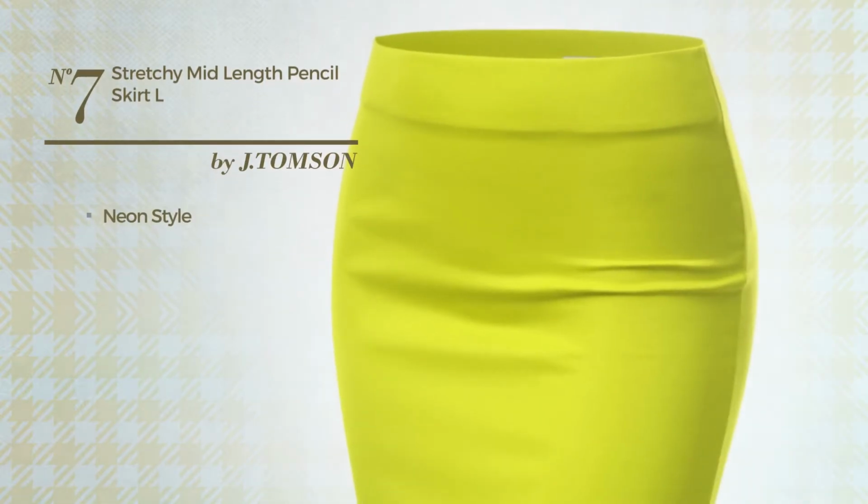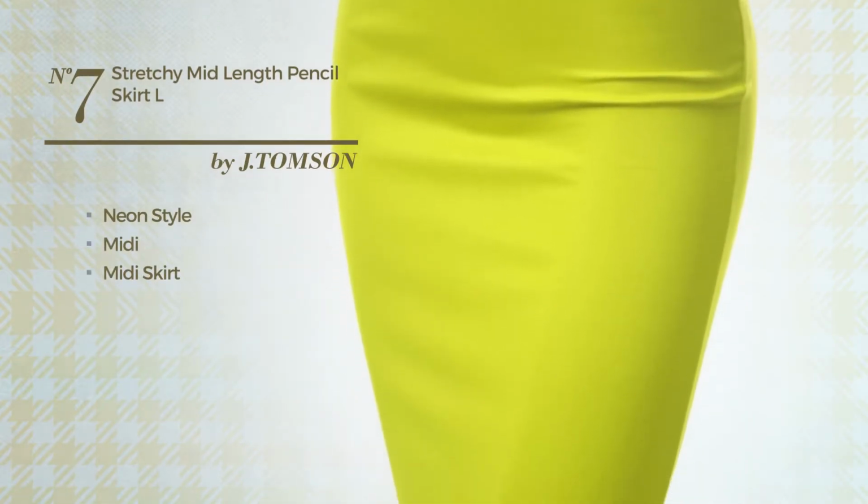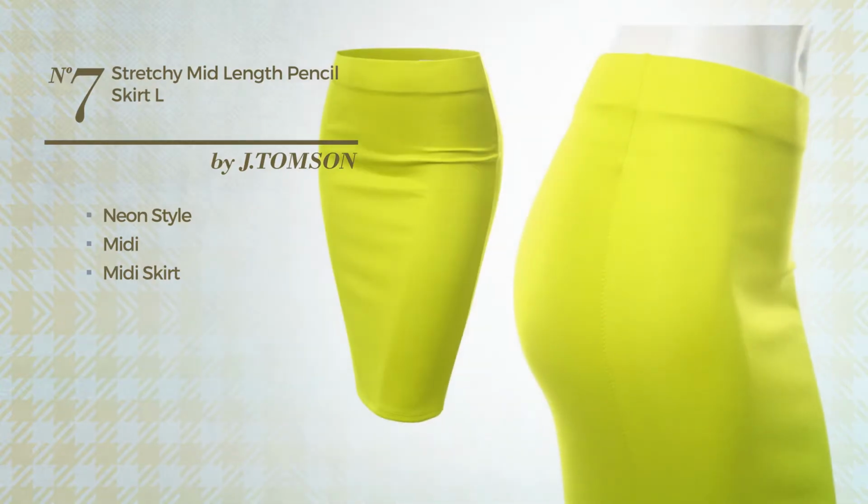Number 7, a neon look in this midi skirt, made of quickly drying fabric. Available uniquely in this color.